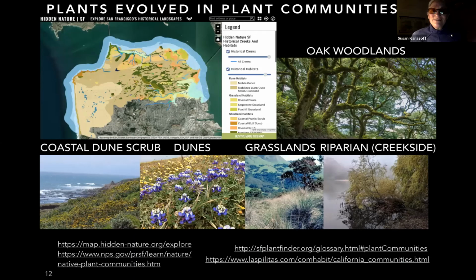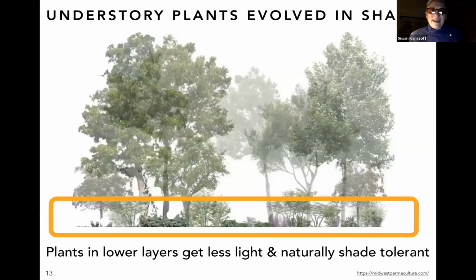We have a ton of different plant communities. We've got oak woodland, and coastal dune scrub, and dunes and grasslands and riparian areas, which, riparian is a fancy word for creekside. There's more information available about these on the Hidden Nature website. National Park Service has got some great information from the Presidio. SF Plant Finder from the Department of Environment and Las Felitas all have really good information on plant communities. And we care about plant communities because shade plants evolved in plant communities as understory plants.